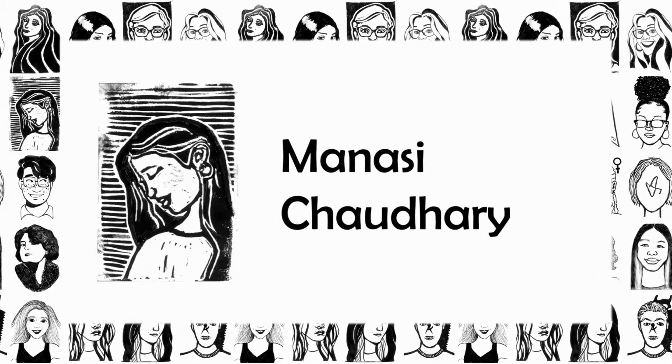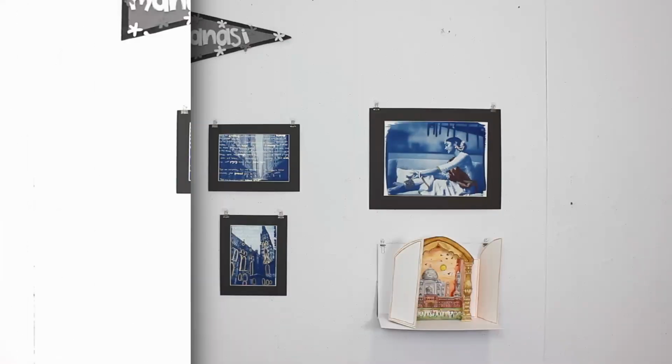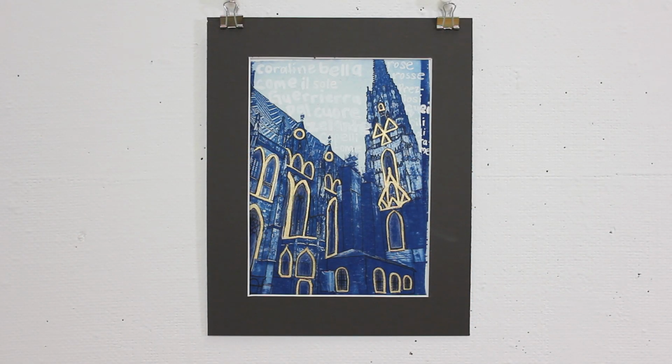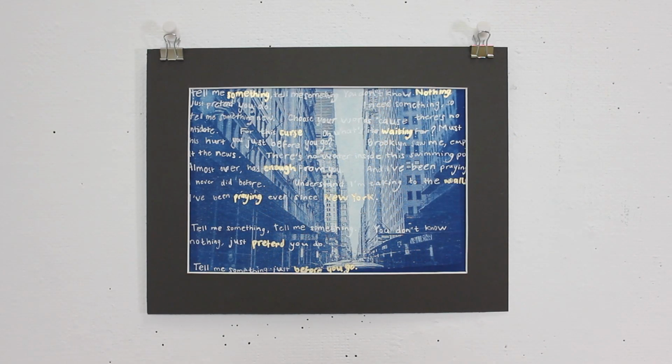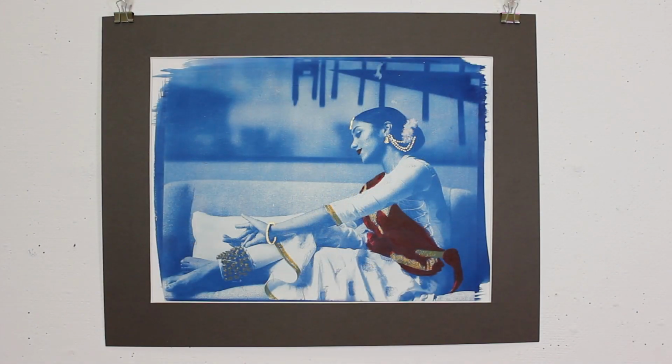Hello everyone, my name is Manasi Chaudhary and these are the pieces I made for our cornerstone. The first set of pieces are cyanotypes I created and added mixed media to. The first two are of some past vacations, such as the image of a cathedral in Austria and a street in New York City. I wanted to expand on the meaning of the location by adding song lyrics that have resonated with me. I also used gold and white pens to add accents to the buildings or words in order to complement and not take away from the blue of the prints.